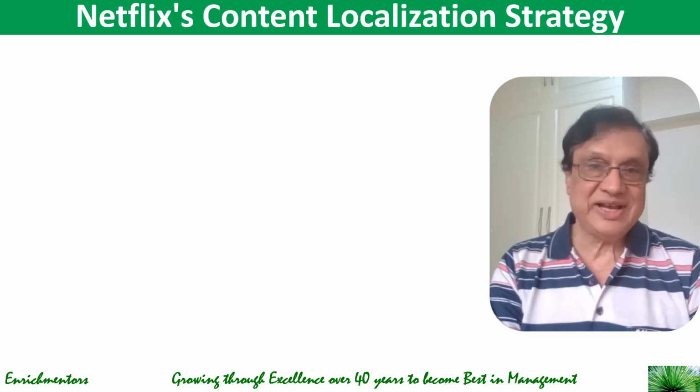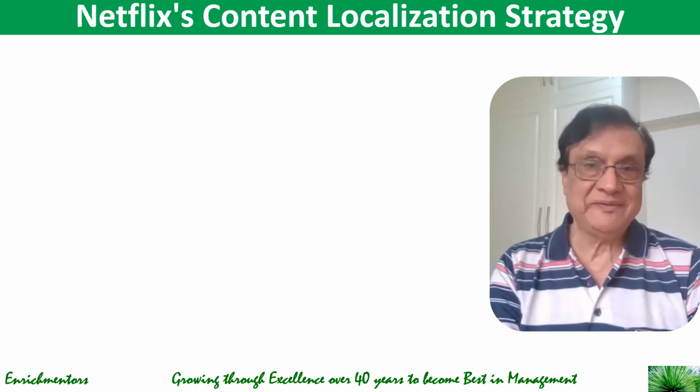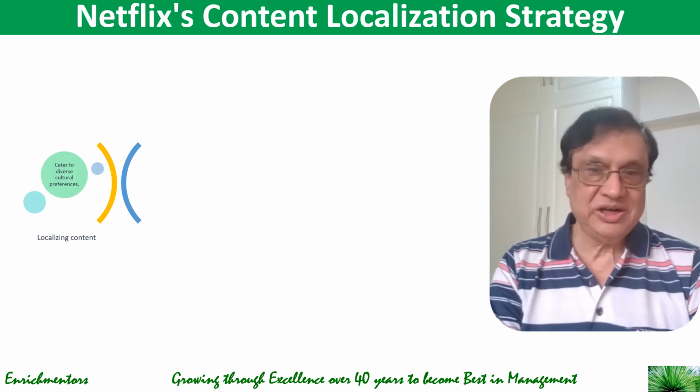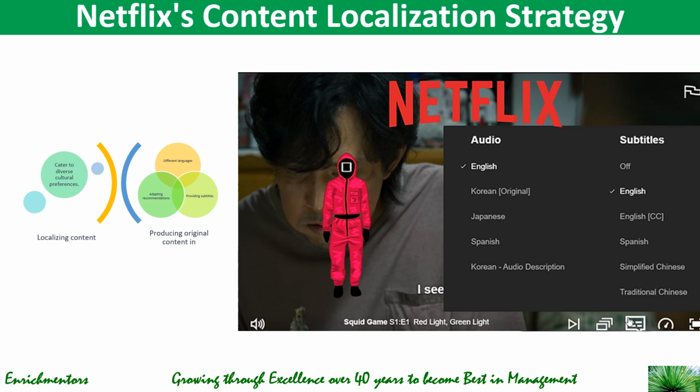Netflix had the challenge of producing content relevant across cultures, addressed through its content localization strategy. How did Netflix do that? They invested heavily in localizing content to cater to diverse cultural preferences, including producing original content in different languages, providing subtitles, and adapting recommendations based on viewing patterns in specific regions. As you can see, they provide many different languages and subtitles.